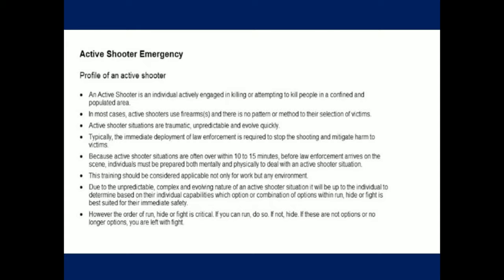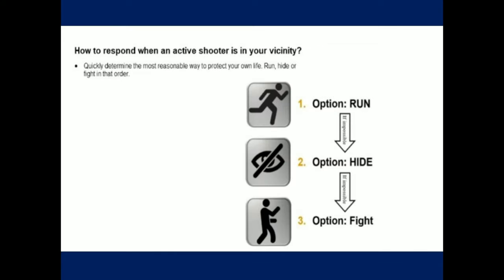However, the order of run, hide, or fight is critical. If you can run, do so. If not, hide. If these are not options or no longer options, you are left with fight. How to respond when an active shooter is in your vicinity. Quickly determine the most reasonable way to protect your own life. Run, hide, or fight, in that order.